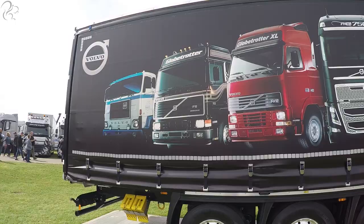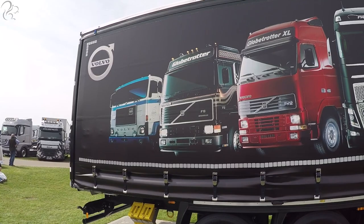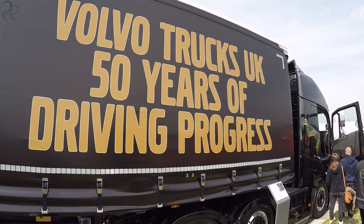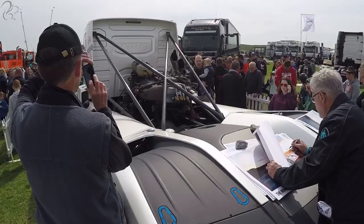On the Volvo stand, this trailer caught my eye. It's like 50 years of Volvo. You can see the generational changes through the Volvo range there. Volvo trucks, 50 years of driving progress. Just thought it was a nice trailer. Thought I'd show you that.